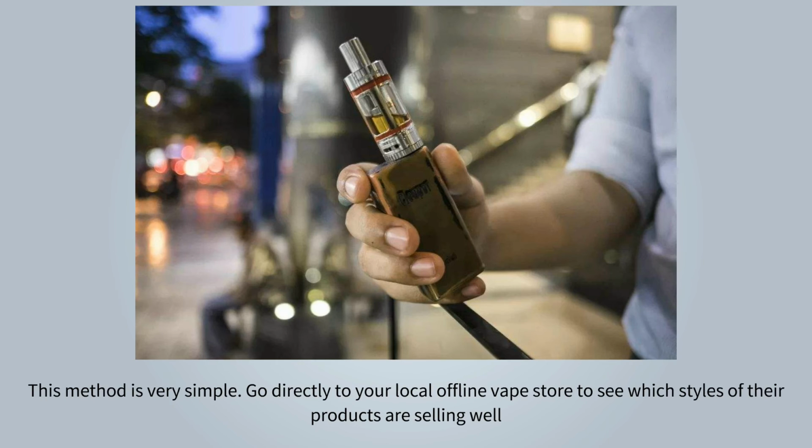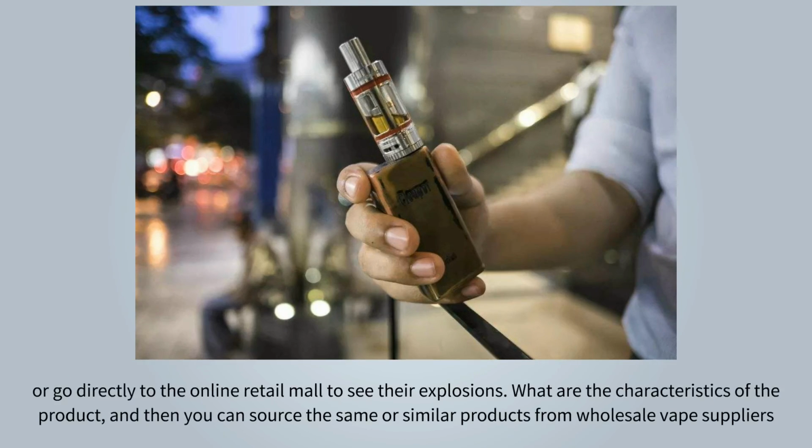This method is very simple. Go directly to your local offline vape store to see which styles of their products are selling well, or go directly to the online retail mall to see their best sellers. What are the characteristics of the product? And then you can source the same or similar products from wholesale vape suppliers.